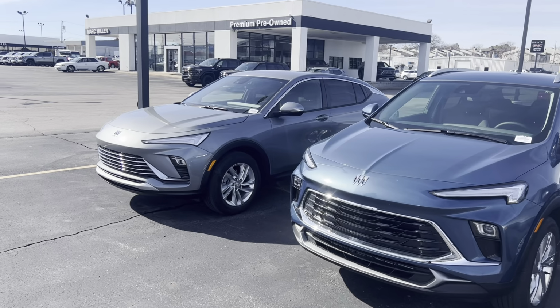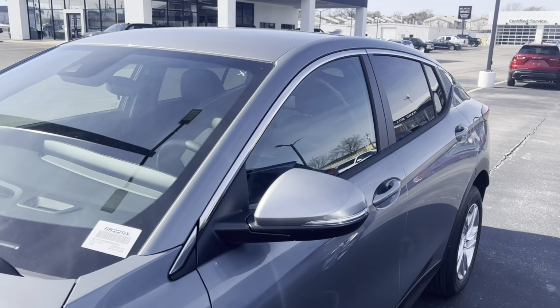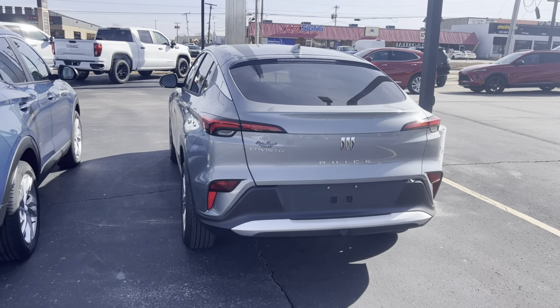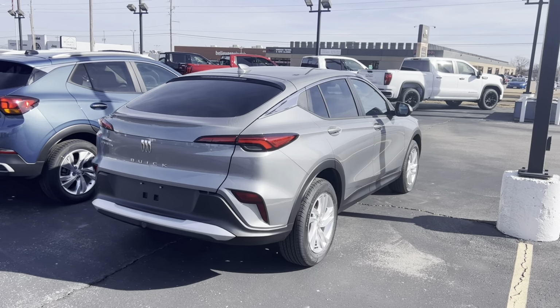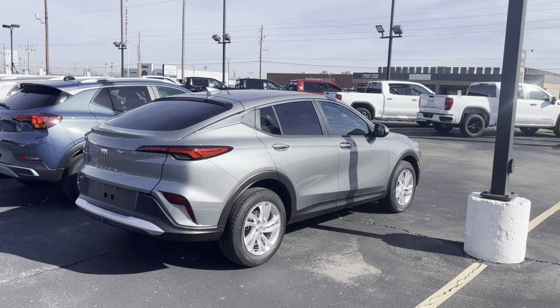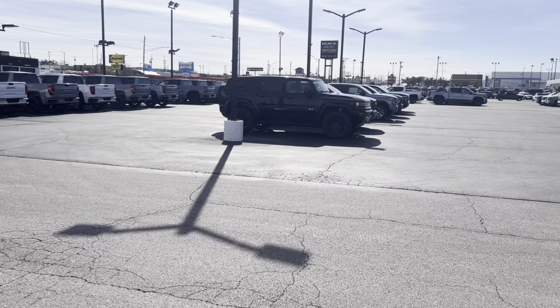This is one of the cheapest new cars sold in America. People are all over them, and guess what? Not something you can keep for a long time. The Envista, whatever it's called, $26,000. Now think about if this was a Dodge Hornet. This would be 70 grand probably. I mean, literally, we saw $50,000 Dodge Hornets. This is $26,000 MSRP. So the fact that a Dodge Hornet costs so much really makes zero sense at all.